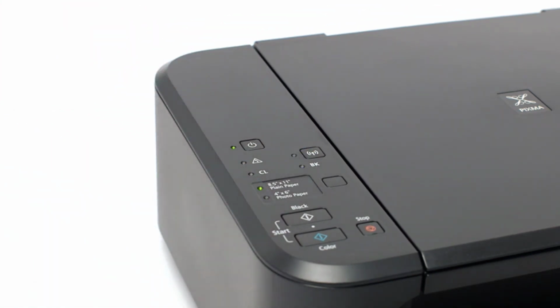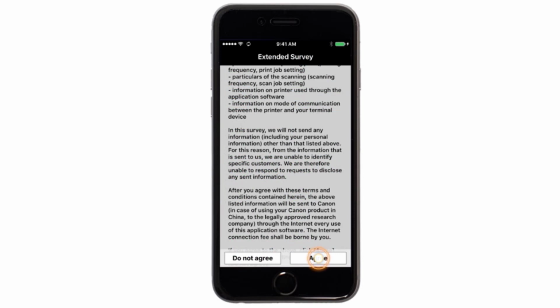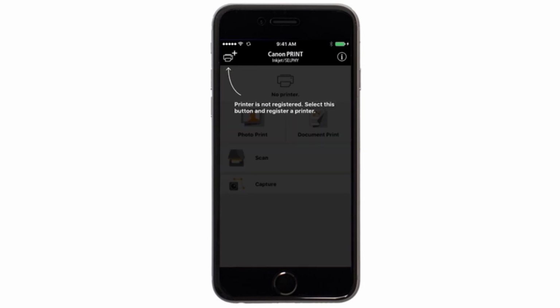Wireless 3-in-1: print, copy, scan. Easily print and scan photos and documents directly from your mobile devices. 9.9/5.7 IPM print speed. 100 sheet capacity. Auto 2-sided printing. Energy Star.